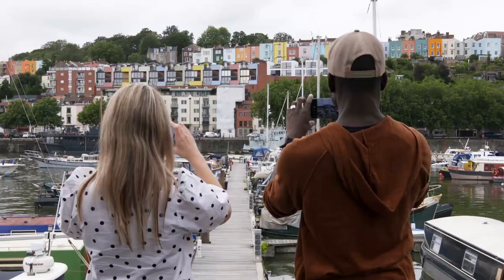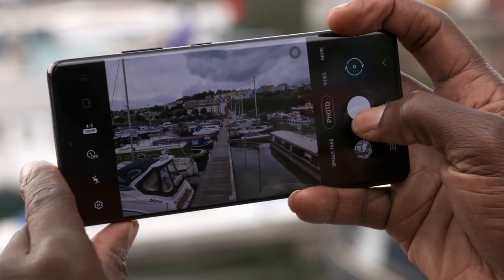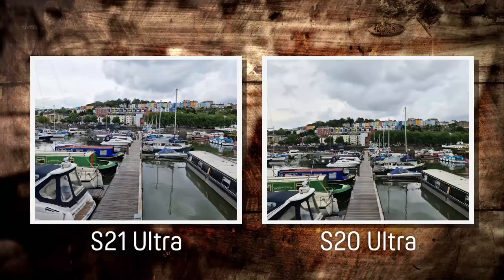On paper, the cameras have almost identical specs, the only difference being mine can go slightly wider. OK, let's have a look. Both phones have captured the marina well, but the S21 has brighter colours and the foreground looks like it has more detail.